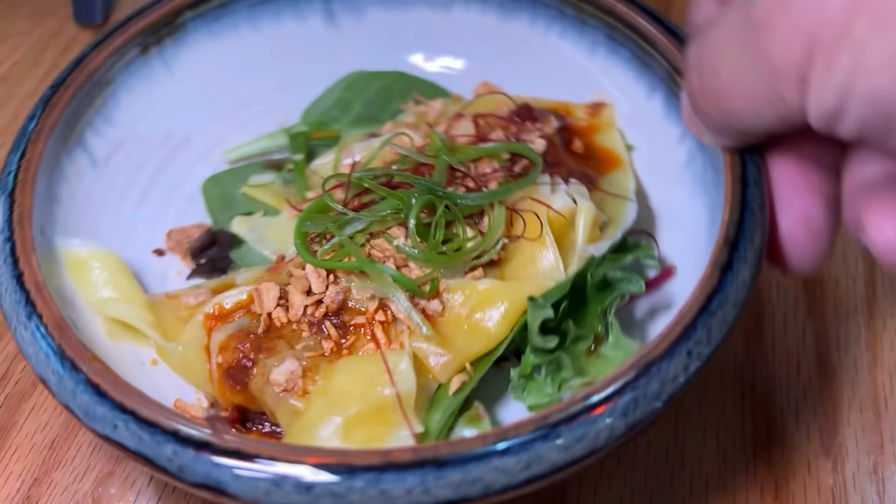They brought over the truffle wontons. They put a little scallion, crispy garlic, hot oil. Oh my gosh. They turned it kind of into like a hot oil wonton. Now it's yummy, spicy, garlicky, and then you got that extra hit of the truffle flavor. I love these wontons so much.